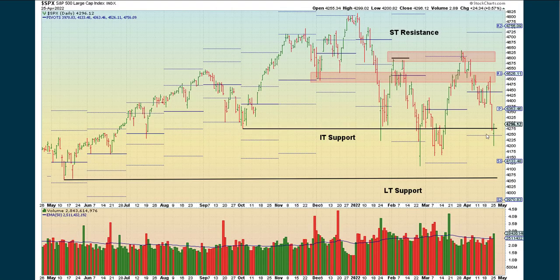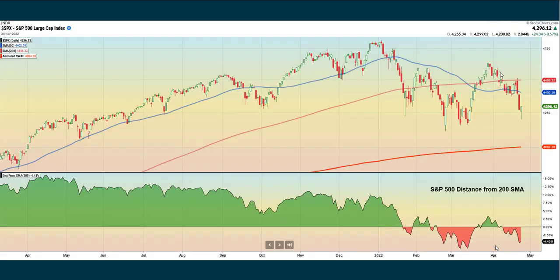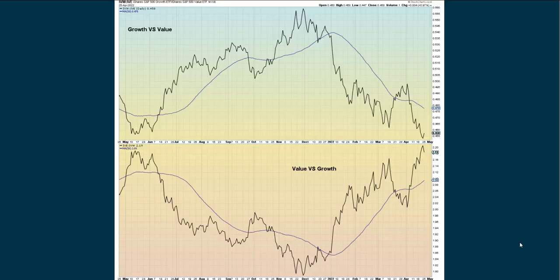Here's how it looks on the daily chart where we were able to get back above this intermediate term support. This was long-term support going way back to last fall. Well, the fact that we could close above that is pretty positive currently. And then down here, you can see where volume was pretty strong compared to what it has been. We're down 10.43% right now, so we're still in correction territory. We're still far away from the 200-day simple moving average, but we turned up a little bit with the slight advance on Monday.